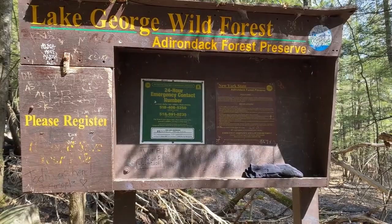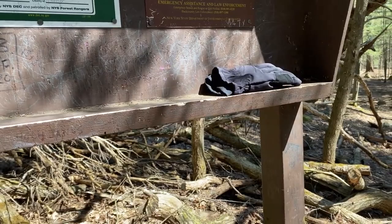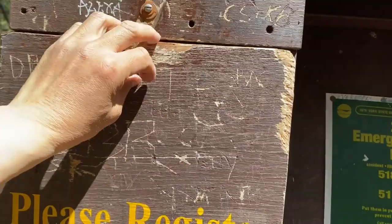We got a pen. You probably have one in there. Take a picture. What do you mean, register? Is there a paper in there? Yeah. No more space. There's no space. Don't worry. No space. So lock it back.